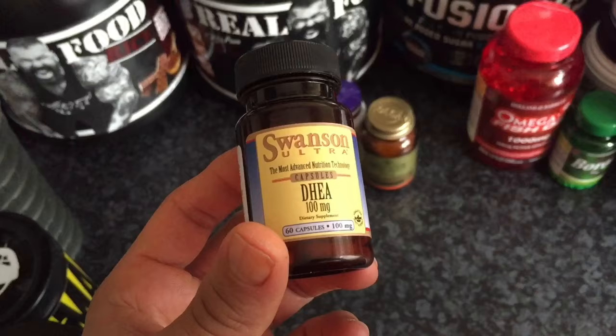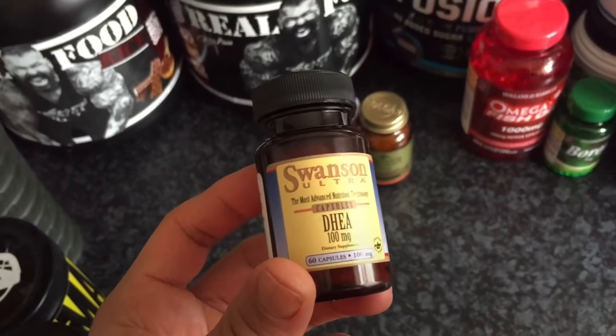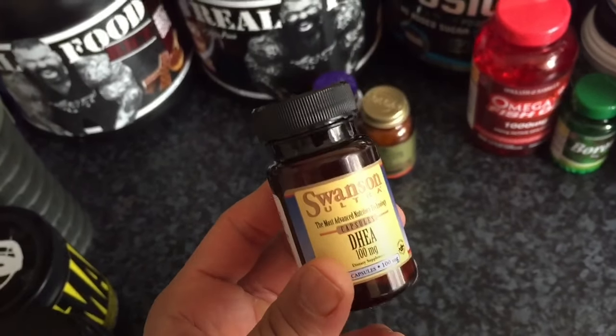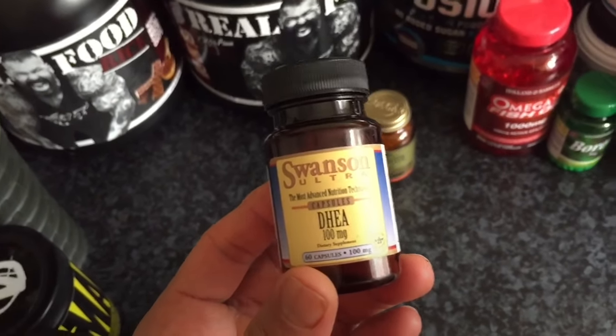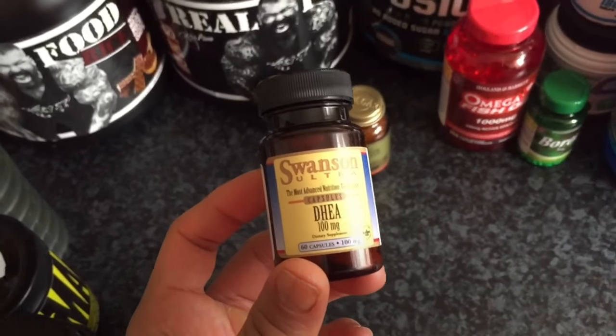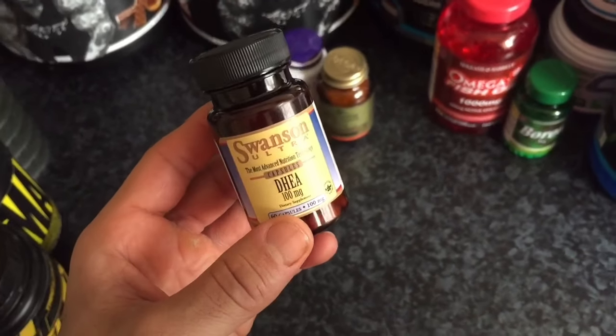I can feel the difference when I don't have this, in terms of stress and cortisol, and how my body responds to it. So DHEA, especially for older guys, above 30 plus, is definitely a supplement to have on board. You will definitely feel a difference. It also helps with your sex drive too. So yeah, definitely a worthy investment, I would say.